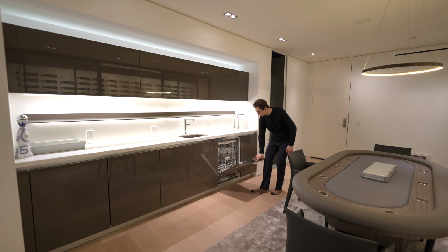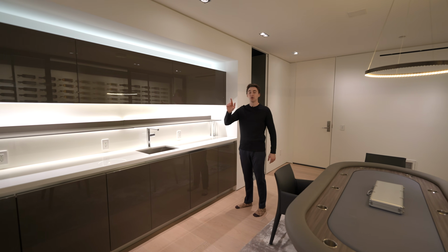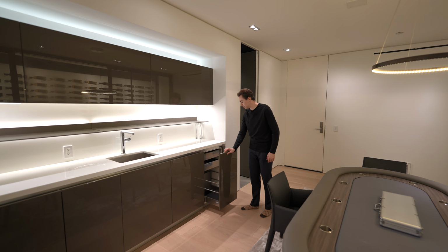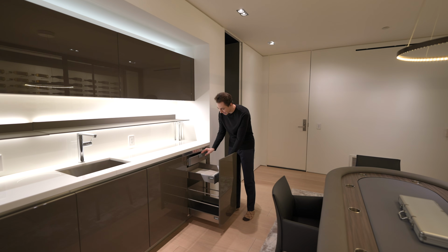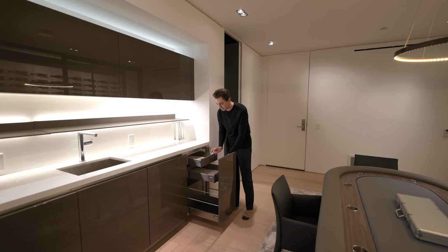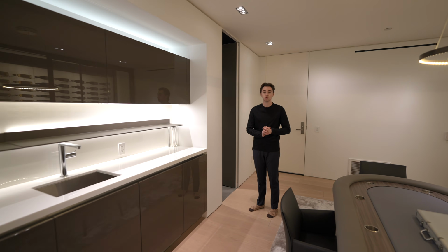Here on my right, you've got your paneled dishwasher. That's very cool to have. You don't have to wash your dishes all the way upstairs, and then you open this one up, and that's the spot in case you want to have your trash, and you have not double, but you actually have triple the amount of space all built into here. It's all soft closing. It's absolutely gorgeous.